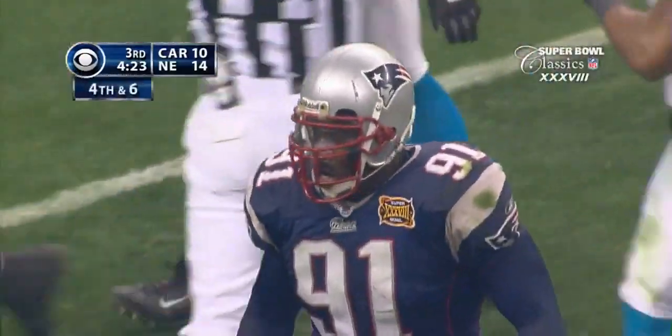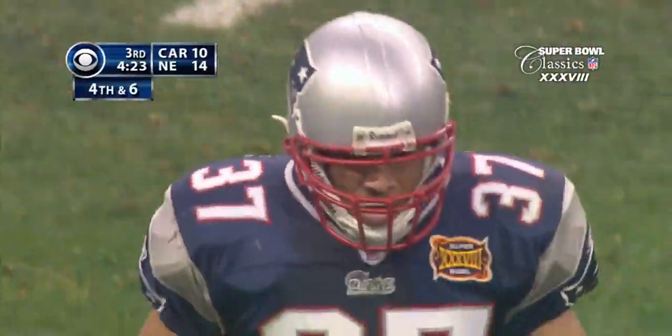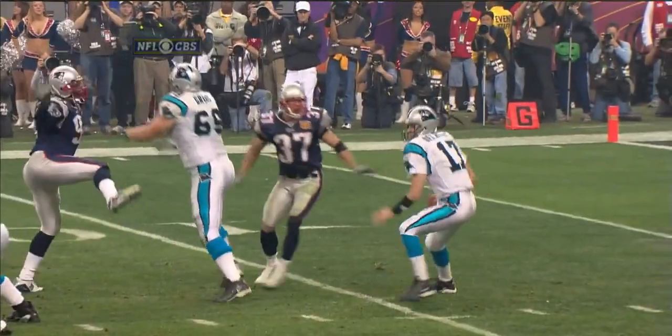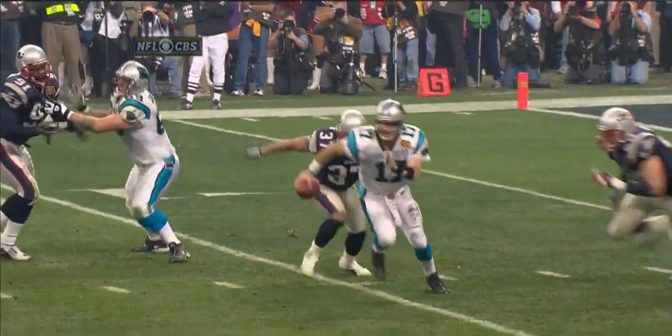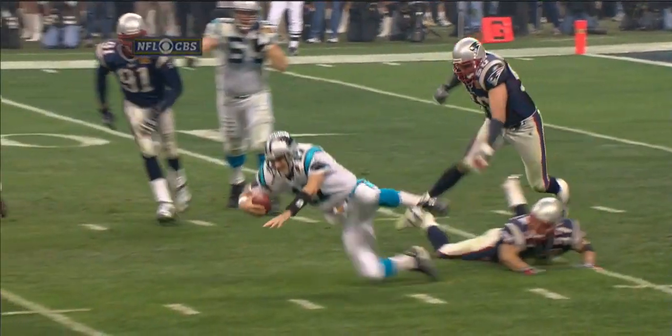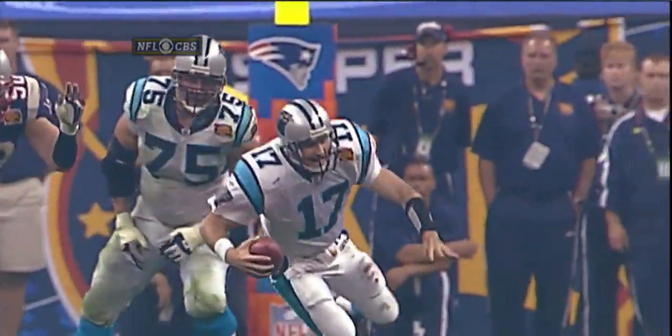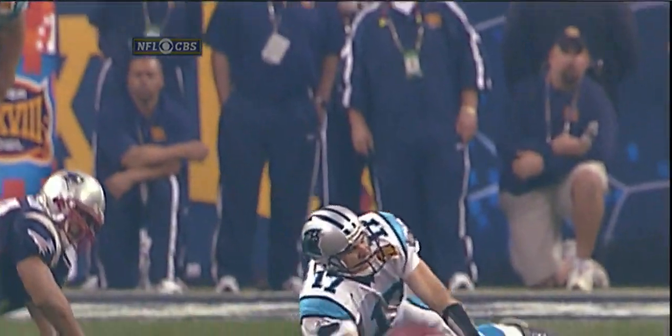Well, the old saying, the ground cannot cause a fumble. Yes, it can, but it cannot cause a fumble when there is contact that puts you to the ground. So Delhomme, tremendous protection, nobody open, and Rodney Harrison saves the first down. That is the 4th New England sack of the game.